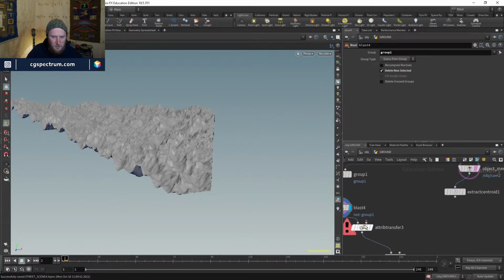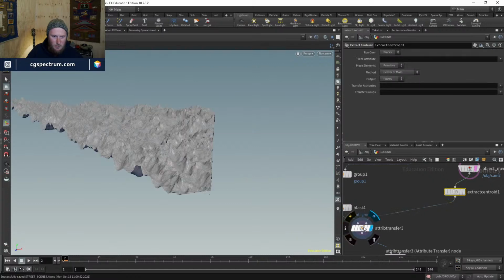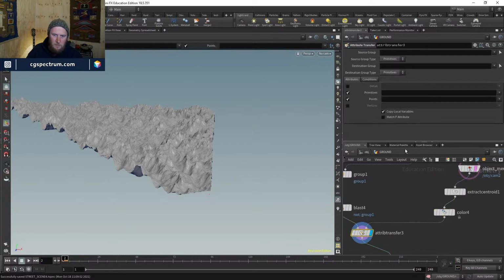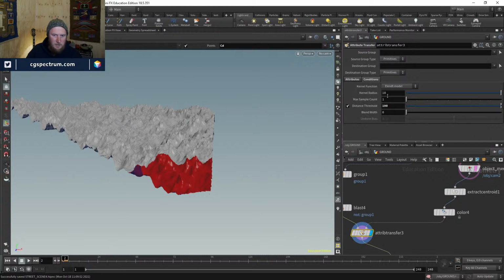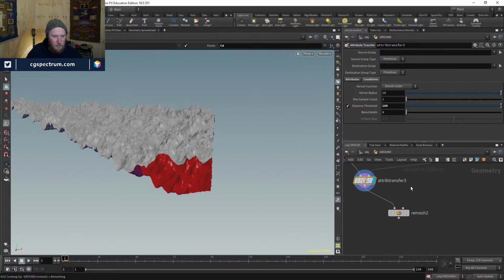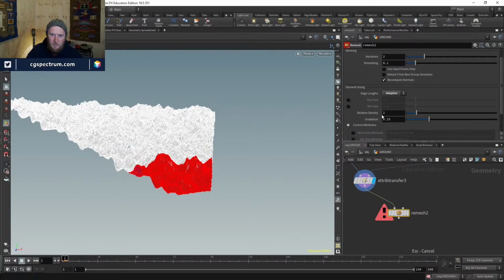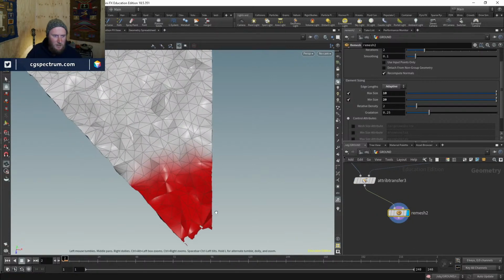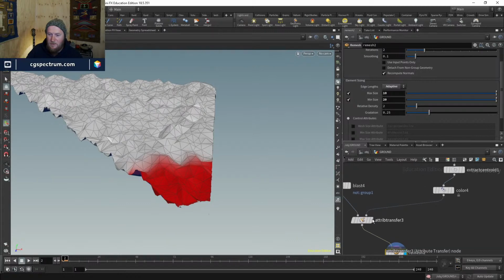Anyway, attribute transfer from this extract centroid out, and if I use color to visualize, the distances are huge here, so if I do 100, you can see that. But because I want this remesh to be completely adaptive, maybe I'll go min size and max size, and let's go min size 10 and max size 20. See what that remesh is like. Okay, so there you go, you can see it's very large.